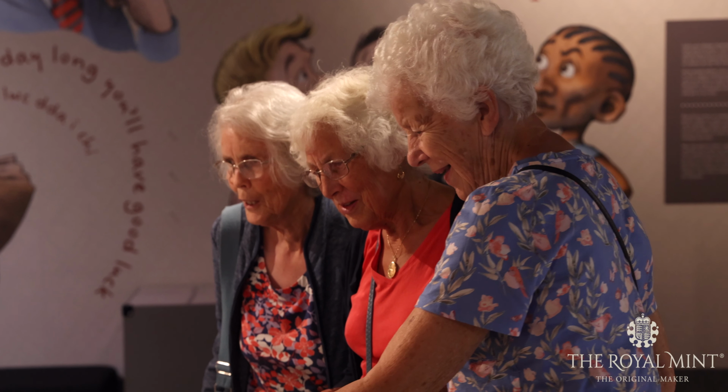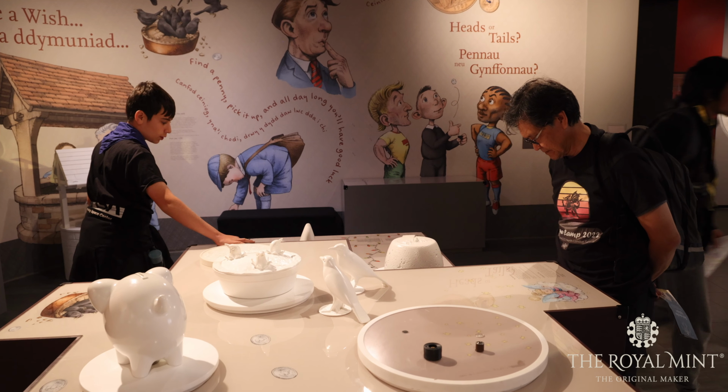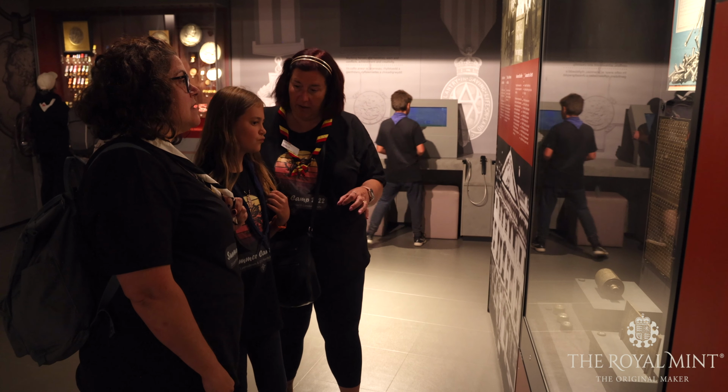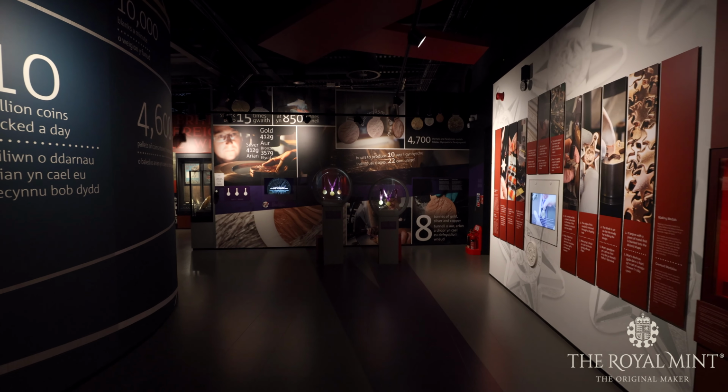But yeah, that was what we believe to be the first coin minted in the UK, so that's a really cool thing to see. Another part I would suggest you check out are the Olympic medals as well. We have the Olympic medals and the Paralympic medals here that were made here as well for the 2012 Olympics.